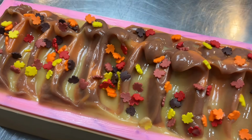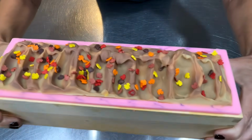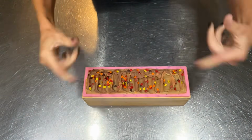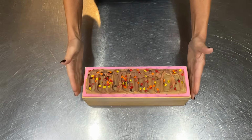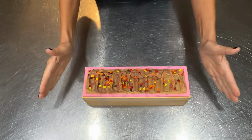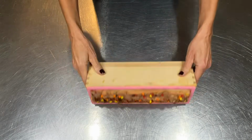We are back. It's the next day. And I think that looks so pretty and fall-like. It's giving me all the fall vibes. It smells good today. I can smell this. We did go through gel phase last night. I put this on my heating pad, put a cooler over the top, so it heated up nice. Let's get it out of the mold and see how those swirls came out on the inside.